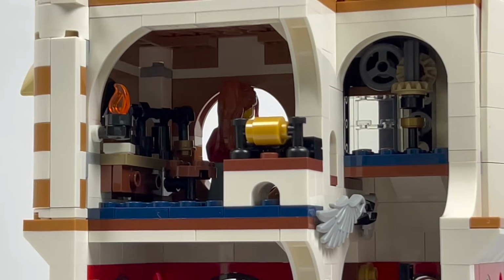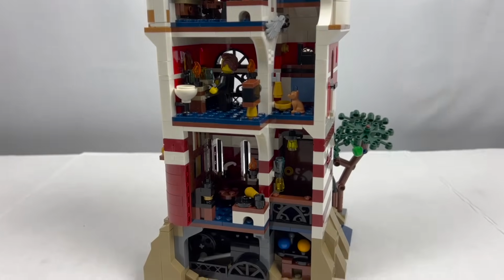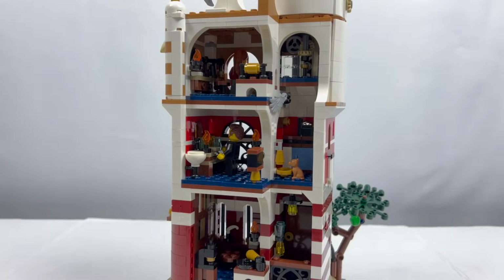So this is a really fun model to have in general, packed full of details, and just is a super unique model to have in general that honestly feels like a steampunk model come to life.